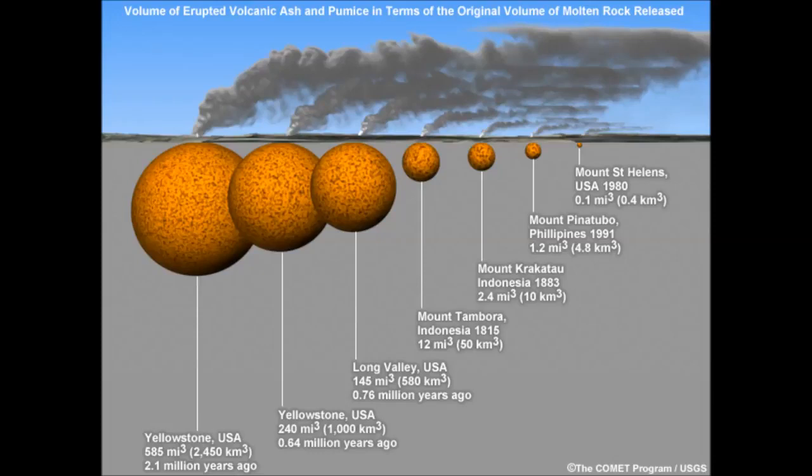Now here you have one of the older images of Yellowstone. You can see how huge it is compared to Mount St. Helens. And of course we have many other Yellowstone chambers in the area. This is the huge supervolcano that they're expecting to erupt. They say that there is a 10% chance that this will erupt in the very near future.